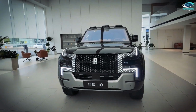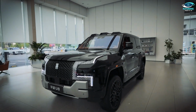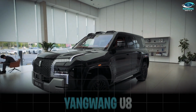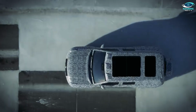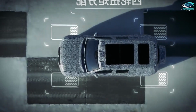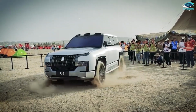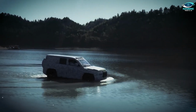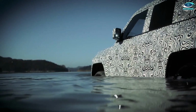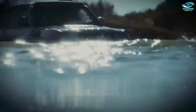But before we jump into the U9, we have to take a slight detour to its equally extraordinary sibling, the Yangwang U8. Now, this isn't your average SUV. This behemoth is a plug-in hybrid with a party trick: tank turns. Imagine spinning on a dime, defying parking woes with 4 independently turning wheels. But that's not all. The U8 transforms into a boat with its electric motors, perfect for those accidental river detours.